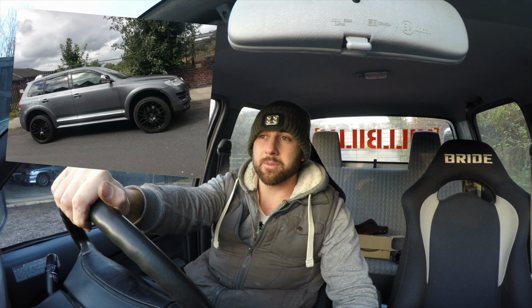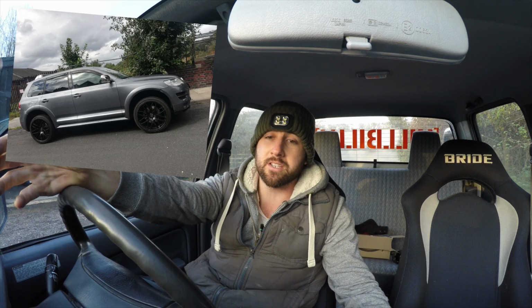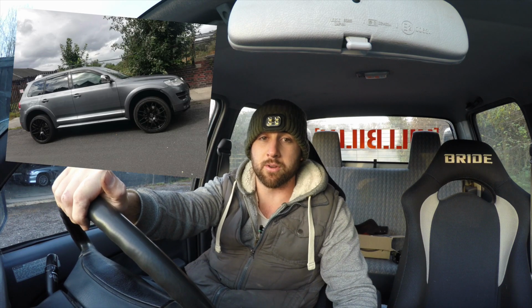So yeah, potentially an interesting truck. It did look quite cool. Did I make the right decision? Who knows? But for me, I felt it wasn't the right move.